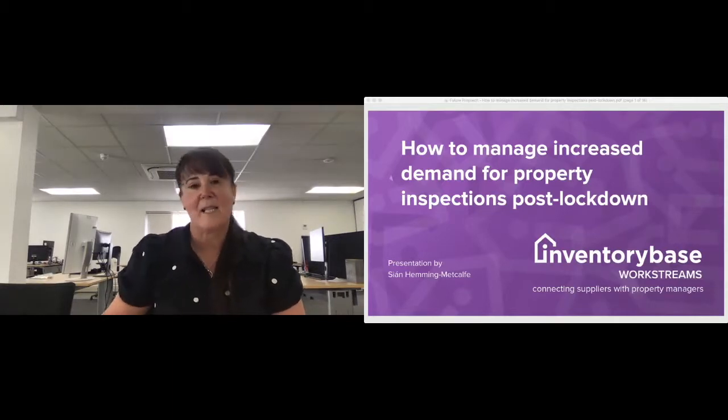So let's get started. As I said, we're looking at how to manage increased demand for property inspection. So I thought it would be useful to look at a bit of background information.